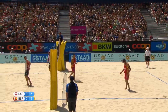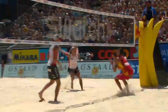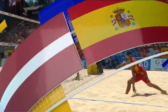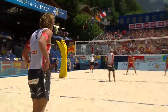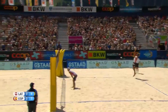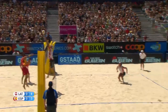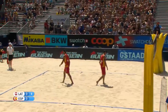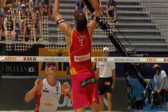Good play by Latvia. This time Samoilovs with the power play, but it looked like they're going over on 2 there, almost deceiving the Spanish. Yeah, it really did, and that allowed Samoilovs to just tee off. So each player, as the hits go on, it's almost contagious. The next player wants to hit the ball even harder than the one before. That's good play from Gavira. A little bit of touch, a little bit of class, about the point on the board for Spain.